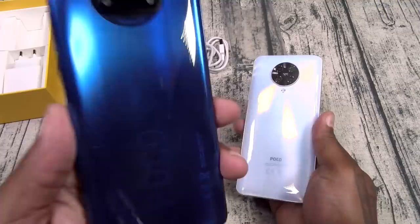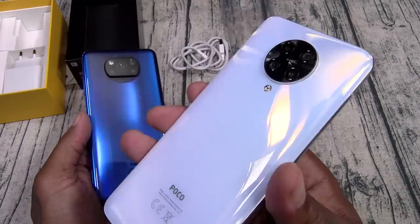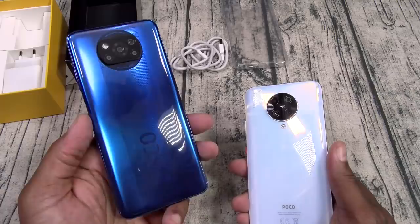$200 versus $400. Next, with the F2 Pro, you got a Super AMOLED panel versus IPS LCD. Next, with the F2 Pro, this is why you're paying the extra $200. You got a glass back versus a plastic back. Now, I will say this, they did a great job with this one because I actually used it for a whole day. I didn't even know it was plastic until I took it to the spec sheet. Then I was like, okay, no wonder it feels a little bit lighter than the F2, but it feels like glassic. All right, it looks like glass and it feels like glass, but it's plastic.